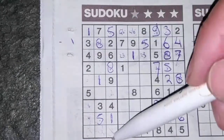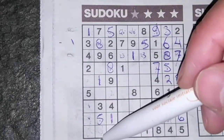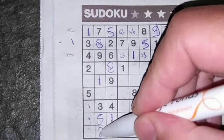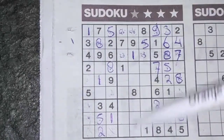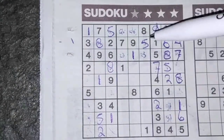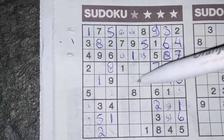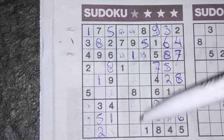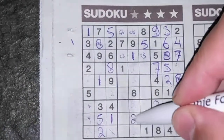2 in this column, 2 in that column. So in the column, between the second column, the only place for the 2 should be here. And I see here in the middle column, we have 5 missing numbers. One of the missing numbers is a 2. I see here 2, no 2 there, here 2, no 2 there, here 2, no 2 there, here 2, no 2 there. Only one place left for the 2 should be here.